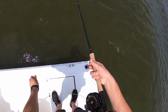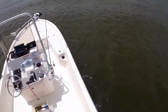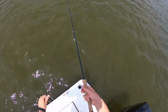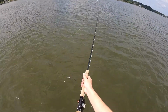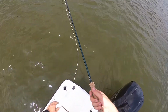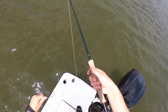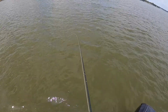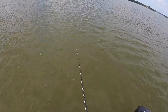You pretty much just want to strip line at your feet and never move your feet once you're stationary, so you don't step on your line. I've already got it tangled. That's cool. I'll be able to get it farther than that. For a first cast, it's not terrible, I guess. Just get it out there. And I'm just stripping this minnow back pretty fast.